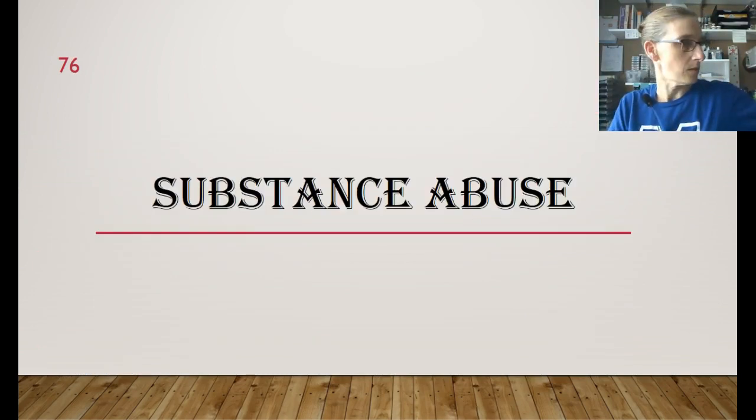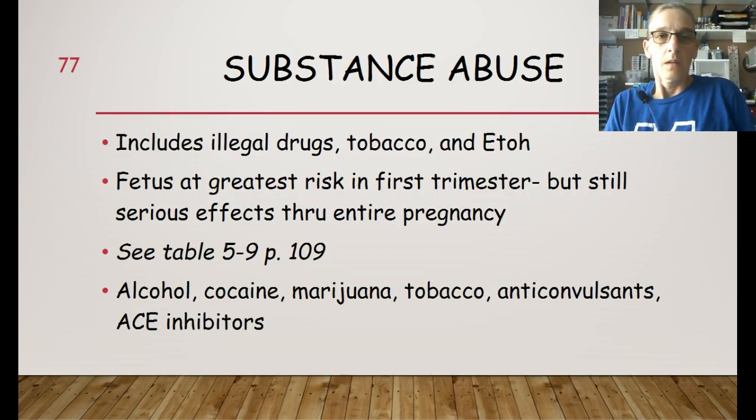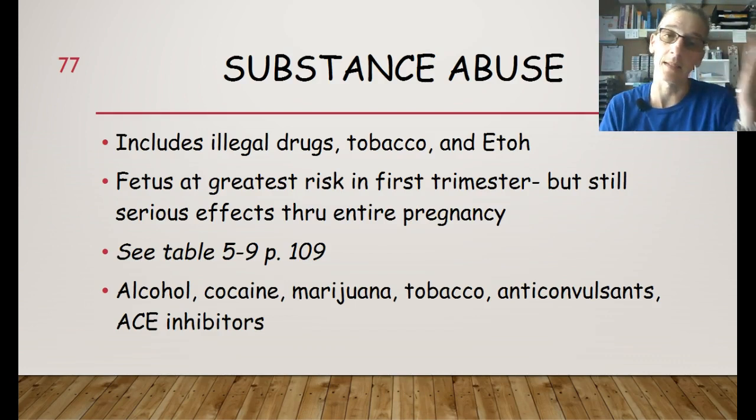All right, substance abuse. Substance abuse includes illegal drugs, tobacco, and alcohol. The fetus is at the greatest risk in the first trimester, but still serious effects throughout the entire pregnancy. I think that was a test question, maybe, about teratogens, when our teratogens have the greatest effect, and it is during the first trimester, which, if you guys don't remember what that's called, look back through your notes to remember what you would call that stage.